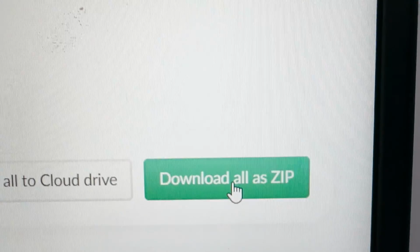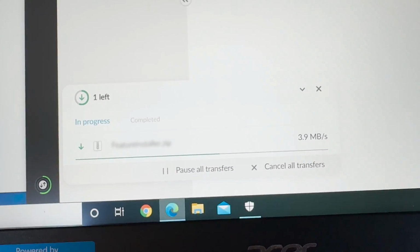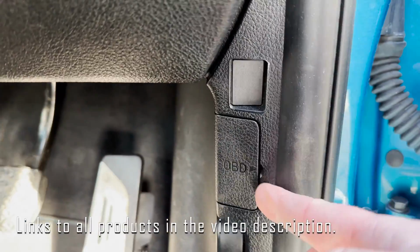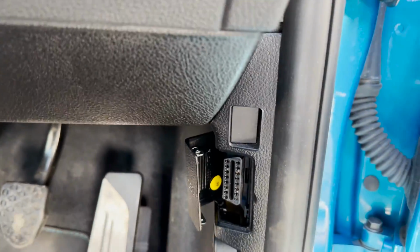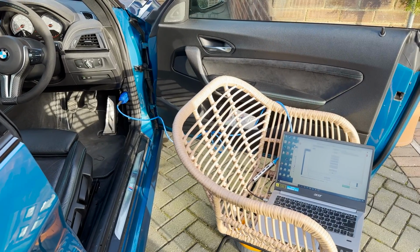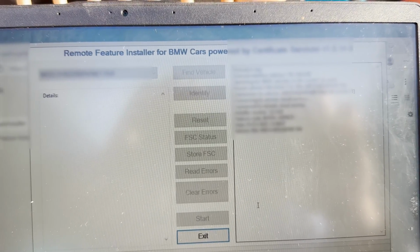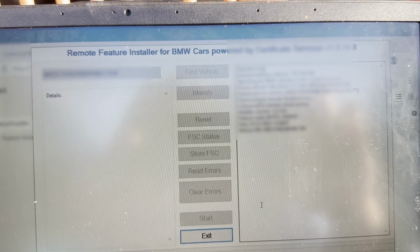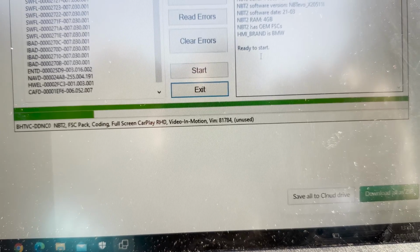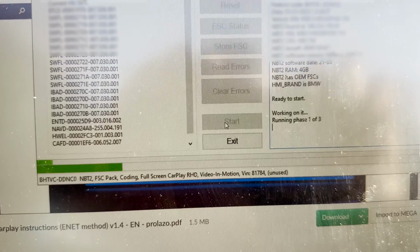After receiving the emails with the links, I followed them to download the software I required for this modification. You can connect your laptop with your car via an ENET cable. This cable can be purchased on the web for about £16. Once it's all connected, you can open the software, which should find your car's VIN number. Due to copyright, I won't be showing the whole process, however this should give you a good idea of how the process looks. It's very simple, you don't have to do much, you have to press start once your vehicle is identified and then just wait.